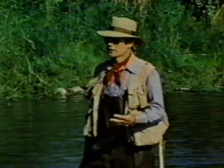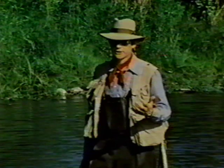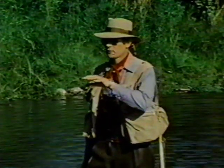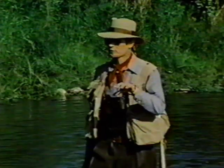You have to know where lies are, not only to find the fish, but to plan your strategy in playing the fish. And you should be able to figure out where the best lies are, because the best lies, the one that has the most food, the best protection, and so on, will always hold the biggest fish.